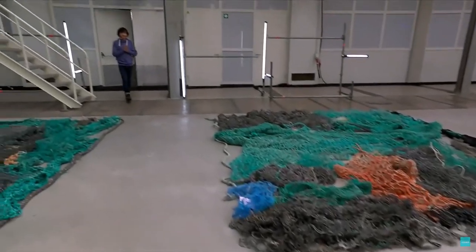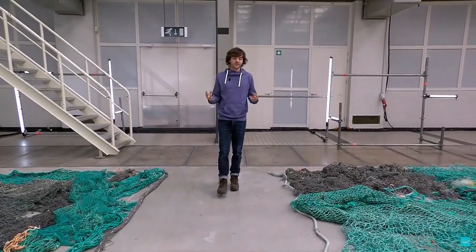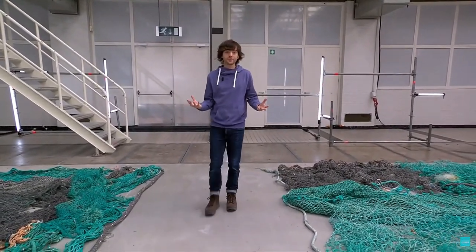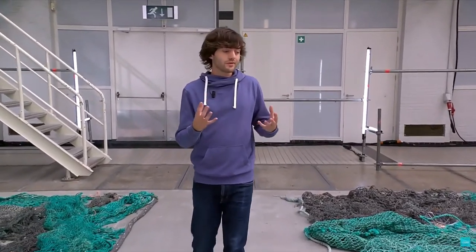Right. So what you see laying here around me is a tiny selection of the kind of trash that we've pulled out of the patch. Now, once the cleanup is running at full scale, we're of course going to be stuck with mountains of this stuff coming back to port. And we have to do something with it. But what? This was yet another big and difficult question. But what if this catch is not a problem, but a solution?